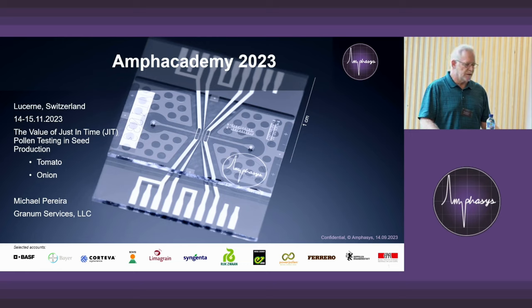And so from that perspective, I'm hoping that you folks will review in your own mind what you're seeing and say, well, okay, how does this pollen testing really impact me? How can I use it? What do I see as the value of it? So I'm going to be giving you a lot of hints, basically, more than anything else.